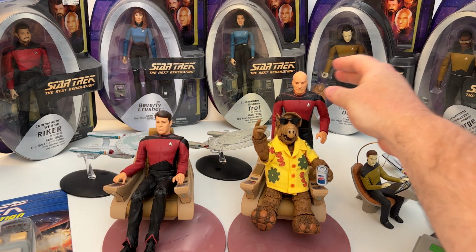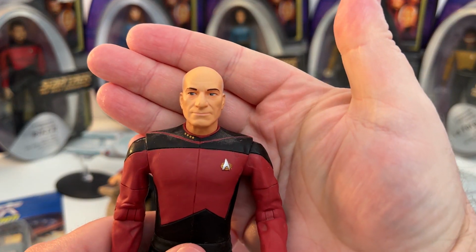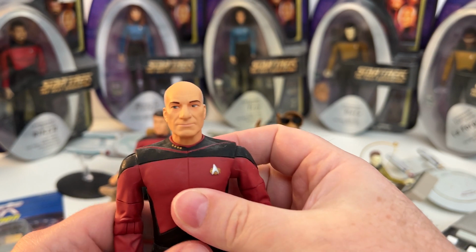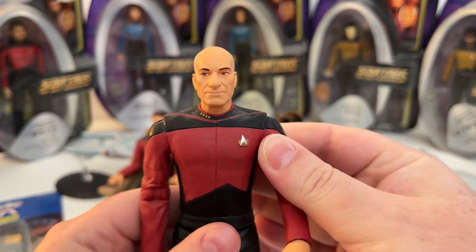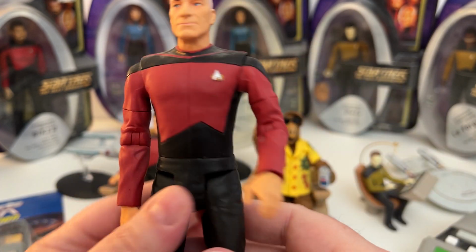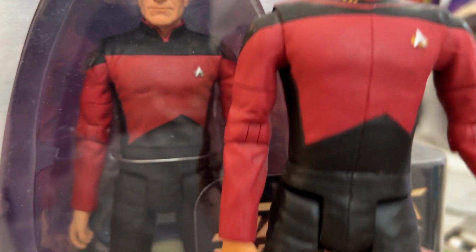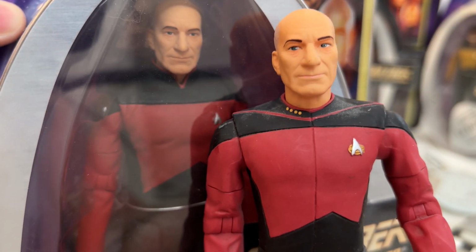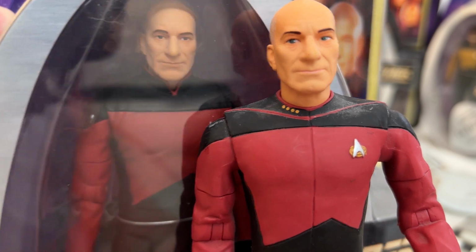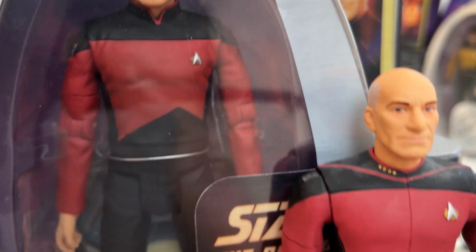So now we'll talk about the other out-of-the-box figure. It is Jean-Luc Picard from Season 1. Just like Riker was from Season 1, this Picard is from Season 1. And what I like here, and I don't know if you're going to be able to see this or not, this is representative of Season 1. You can see his eyes are different because he's looking that way. And now he's looking like this.